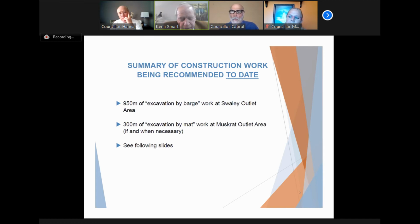But the environmental report is not so positive on doing work at the Muskrat area because of the impacts, not just in the wetlands, but in the access to the work area. The reports, both the environmental consultants' and mine, will no doubt describe this work at the Muskrat area as work that can be done if it's necessary and when it's necessary.